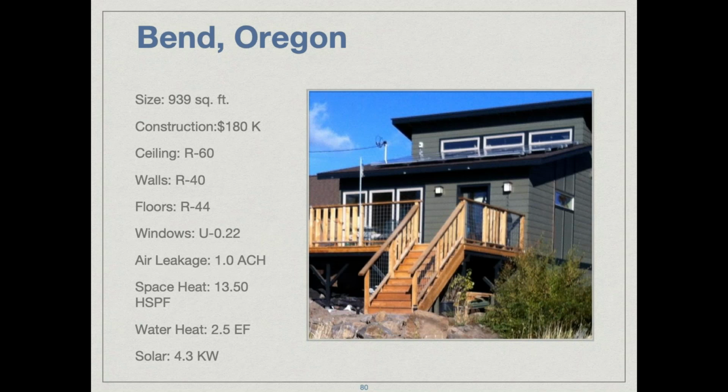It's pretty small, 900 square feet, and cost about $180,000 to build. The ceiling is R60, the walls are R40, that's a 10-inch double stud framed wall. Standard 12-inch I-joists in the floor, and then all of the insulation is dense pack fiberglass. So we're getting some pretty good energy values there. The windows are nothing spectacular, 0.22, but they're the best double glazed window that I could buy at the time. I spent a lot of time working on air leakage and got it down to 1 air change per hour, just with lots of caulk and tape and foam and everything.